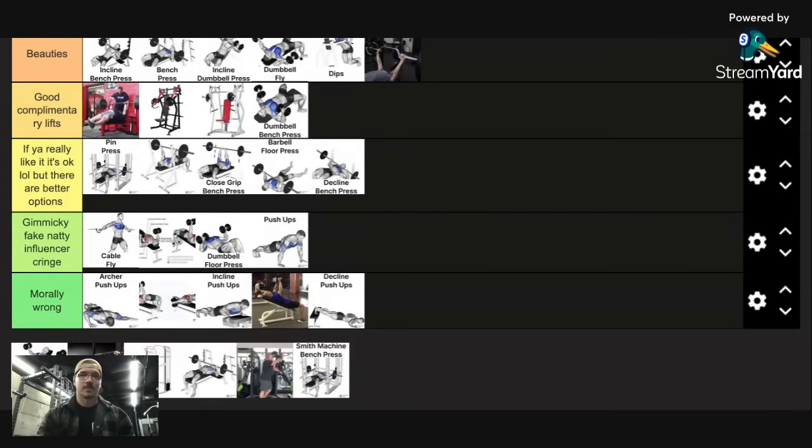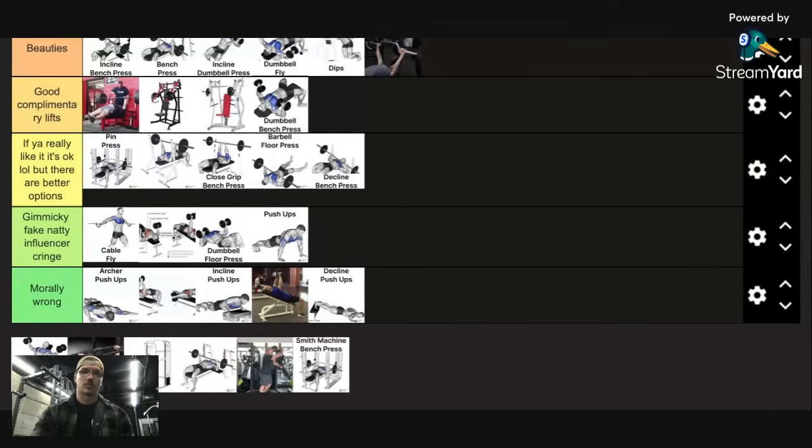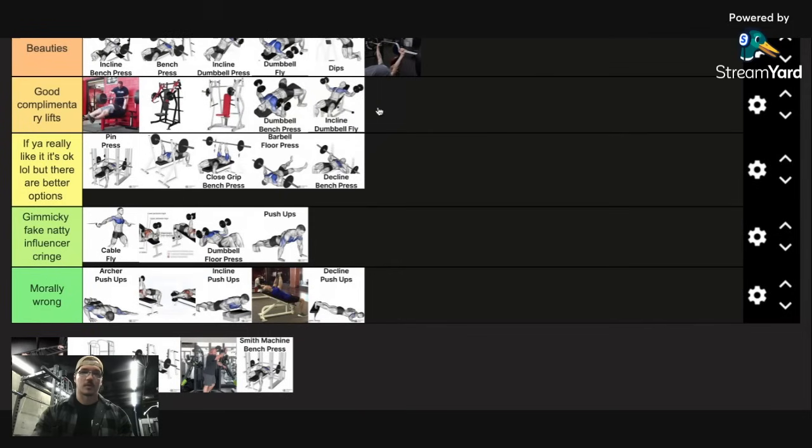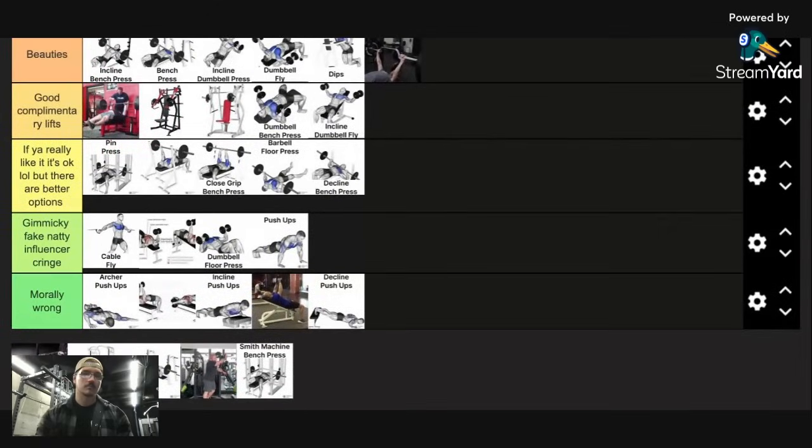Incline dumbbell fly, another very solid lift. It's a little bit harder to stretch your chest around your rib cage, because your rib cage is obviously much flatter down here and it's lower, closer to your shoulder, versus a flat fly where you can really stretch more of the lower chest. So I'm going to put the incline dumbbell fly one little tier below the regular dumbbell fly in the good complementary lift section. Excellent lift, really good lift, but it's not quite in these top two tiers. Can't quite be there. Up next, this is the football bar, the Swiss bar bench press.